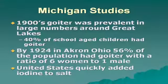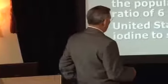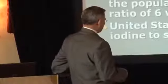Why is there more women with thyroid disease and goiter than there is males? What's the reason? It's estrogen. Estrogen inhibits the absorption of iodine. Okay? Which explains the ratio of hypothyroidism in women as compared to men. It's 9 women to every 1 male in the United States. And that's because of the estrogens women have that are inhibiting them from absorbing the iodine.